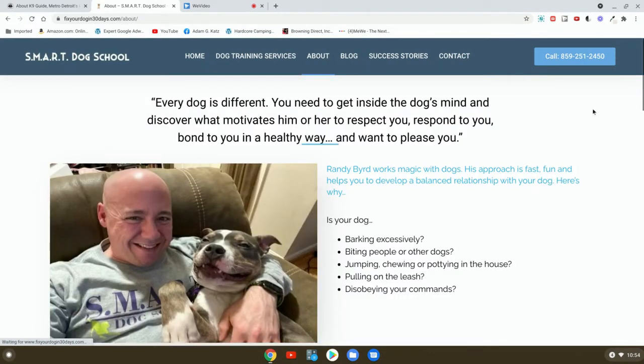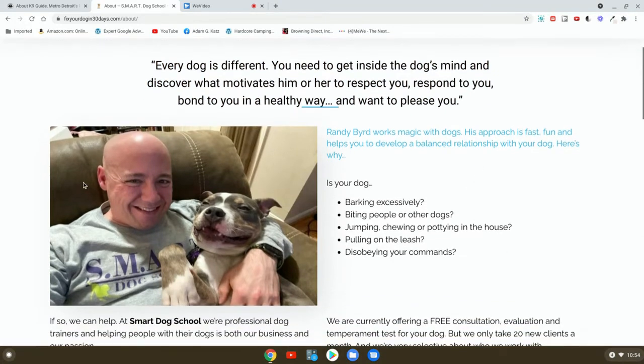And what you see right at the top, it slaps you in the face. Every dog is different. You need to get inside the dog's mind and discover what motivates him or her to respect you, to respond to you, to bond with you in a healthy way, and want to please you. Okay, so that's almost like a headline here. It pulls you into this. You want to read a little bit more, because here's a nice picture of Randy with his friendly little pit bull.